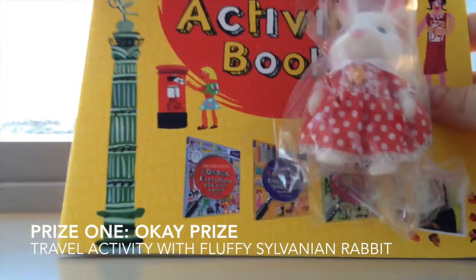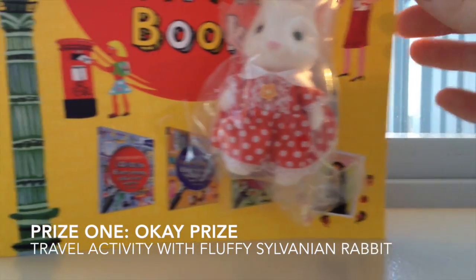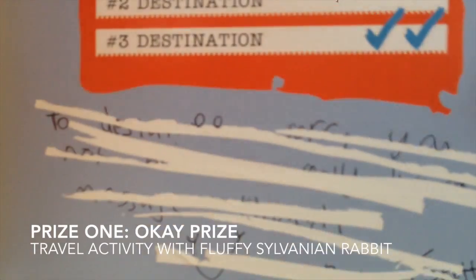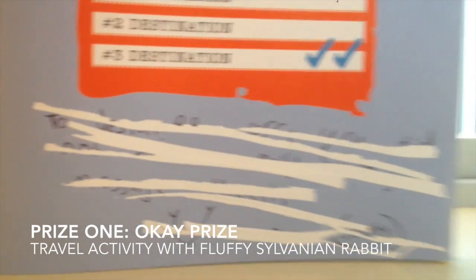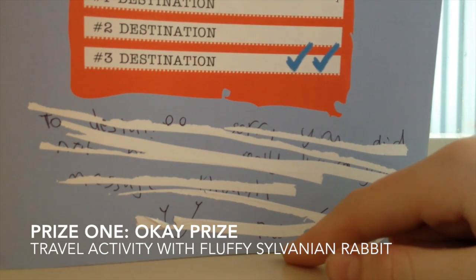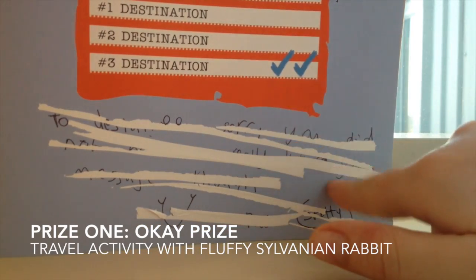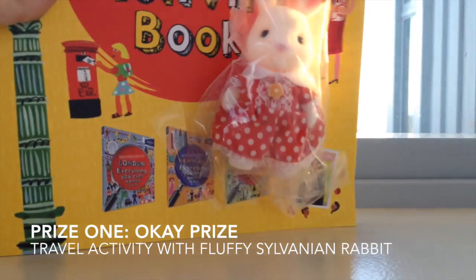Anyway, so a travel activity book, the fluffy bunny, which is packaged, so I haven't opened it. But the only problem with this book is it's got a few marks in it. I'm sorry about that because I haven't used it, but the reason there's marks in it is because this was for my Christmas giveaways, the second place prize, but it didn't go so well, my Christmas giveaway. So this is basically a little bit ahead message for the person. You can rip it off if you like, but yeah. So this is the first prize. Let's get to the second prize.